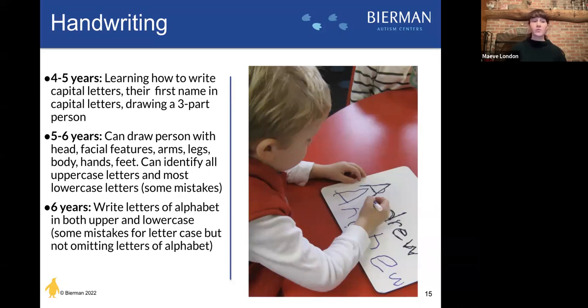So around four or five is when we start to work on capital letters, which are typically easier than lowercase letters. They might be learning how to write their name, because typically kids will be motivated by that. Some kids might have tricky names. So in that case, we still support them through that. We can still work on it, but we're not going to be so worried if, for example, their name is Alex, and they have that tricky A and they have that tricky X.